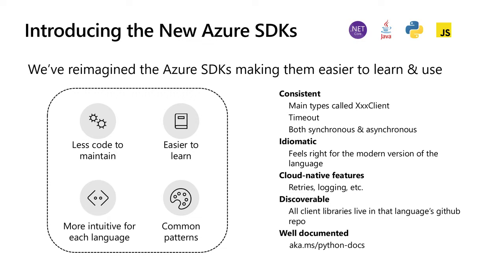One of the main things we wanted to focus on there is consistency in terms of naming. Whatever service you use, you're going to see that it will have the service name followed by client. It's usually your main point of entry to use that service. So if you're looking through reference documentation or browsing through IntelliSense, you'll be able to find that client is your first best bet to interact with it.